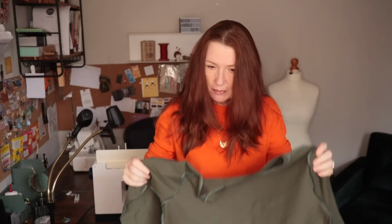It's a couple of days later, feeling much more full of energy than I did then, because I had been up since 4 a.m. I'm really struggling with my sleep at the moment and I was really tired. Anyway, managed to get some sleep over the weekend, so that was really good. Right, I now have a completed knit top.